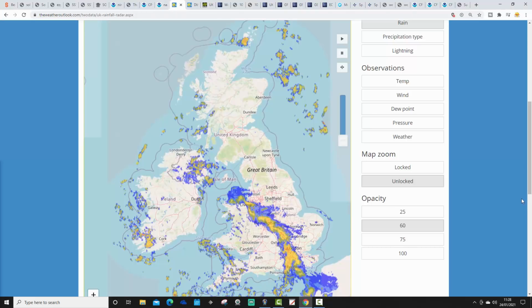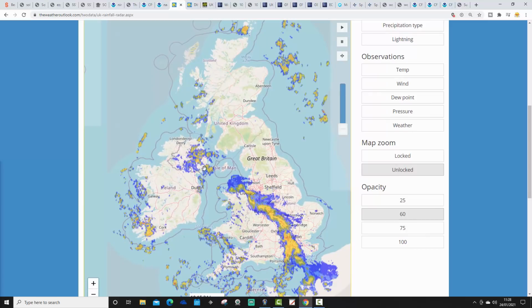Right, so an event is taking place currently from North Wales down to Southern England. This is a radar picture from the Weather Outlook. See this band of snow. I've been talking about this in the videos and snow watches a lot over the past few days. Of course, I did a snow watch last night. I think it's come out pretty well.